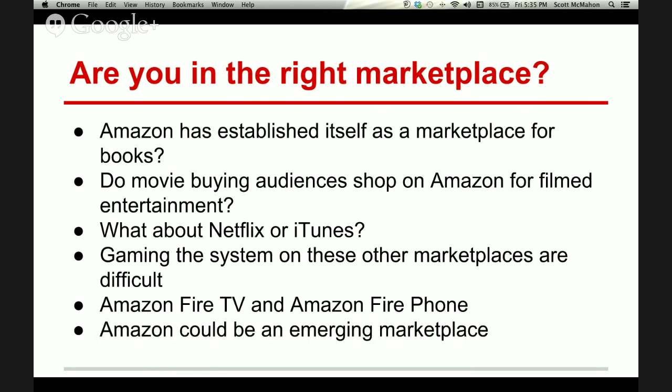And like I said, Amazon could be that emerging marketplace. It sounds funny to say Amazon emerging marketplace, but in terms of how people consume filmed entertainment, right now people are thinking Netflix and iTunes, but it could flip on a dime. It could happen within 1 year where Amazon, because of these devices, Amazon Fire TV and Amazon Fire Phone, could be a major player and overtake Netflix or iTunes. You don't know. So it's maybe a great place to start with your film product.